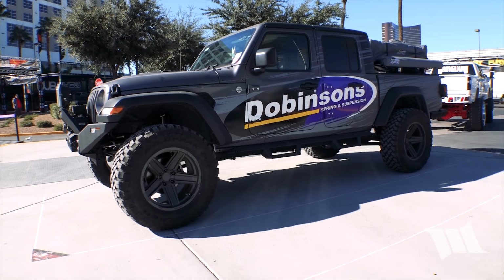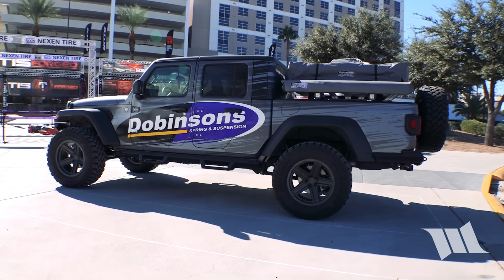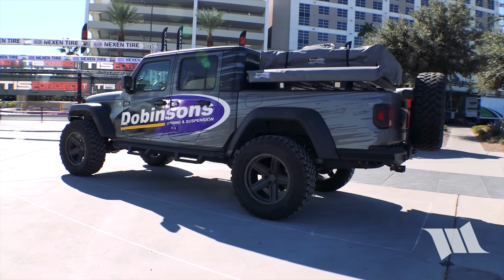Being that SEMA hasn't actually started yet, all the coverage we're bringing to you so far is just pre-show coverage. And because of it, companies like Dobinsons, who brought out this Jeep JT Gladiator to the show, came all the way out from Florida, and so it is a little bit on the dirty side. Fortunately for us, we get to see a little bit of what they brought out to the show.